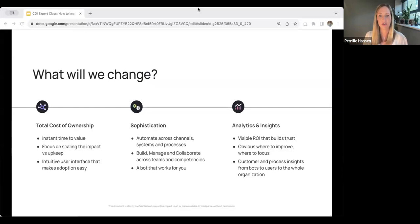They want to be reassured that this increased investment is having a positive financial impact. So how can we build a visible ROI that they can trust, as well as making it obvious where improvements can be made to their automation processes to increase their ROI and customer experience? And then going above and beyond automation, what valuable insights can the AI tools provide businesses about the issues that they're facing?